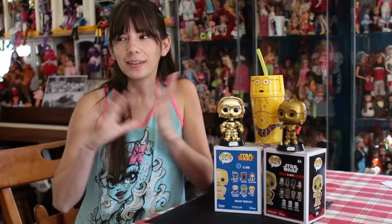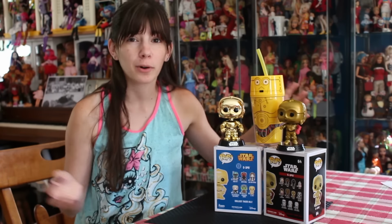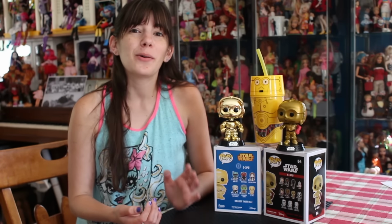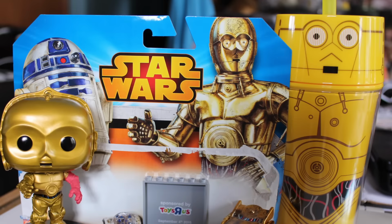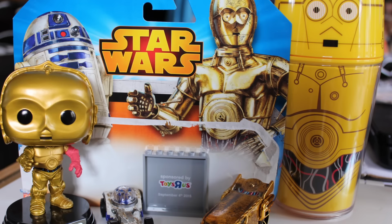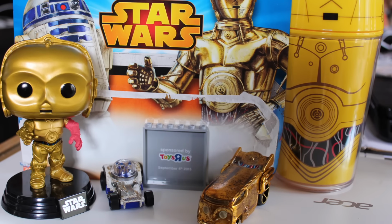But I wanted to show off some of the things that I purchased on Force Friday. Now, I'm not a huge everything Star Wars collector. I literally just collect C-3PO. So some of you may be like, well, what the heck? This is not a lot of stuff. But this was all the stuff that I felt would be necessary for my collection.